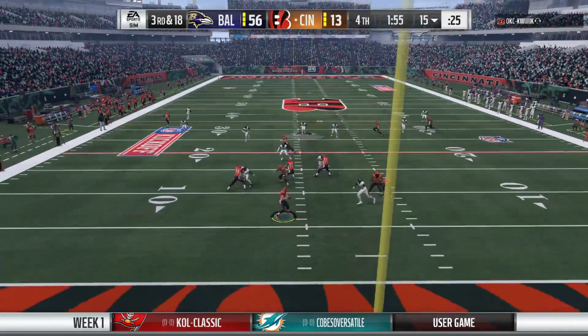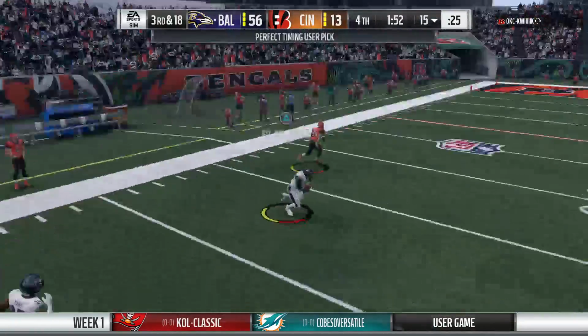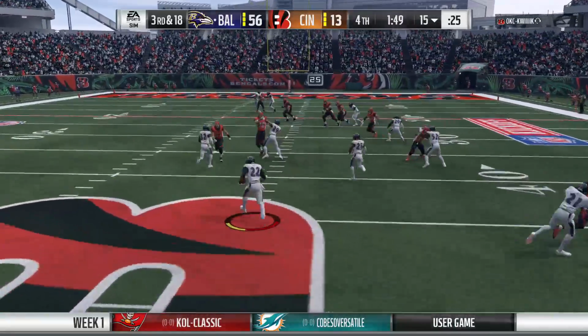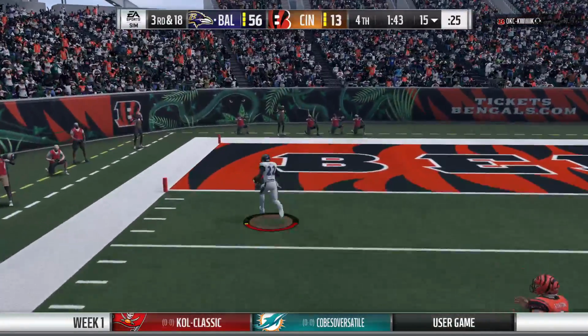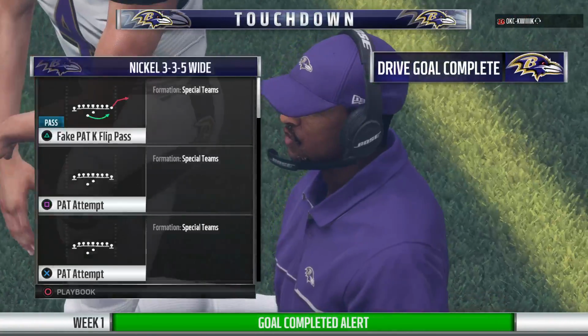Now on 3rd and long, they'll look to throw. He's going to let it fly. And now here is another interception. Picked off here by Jimmy Smith. And he will score. Touchdown, Baltimore.